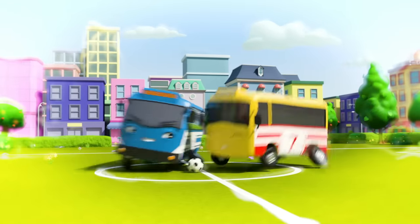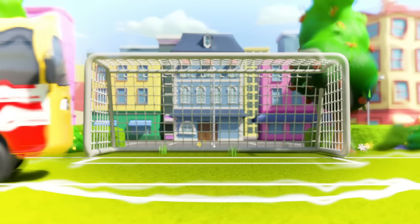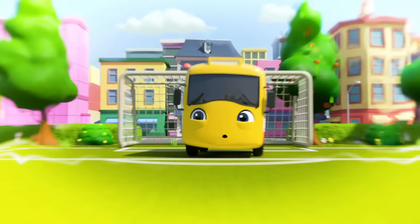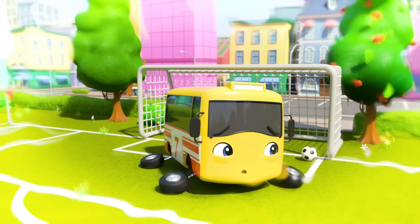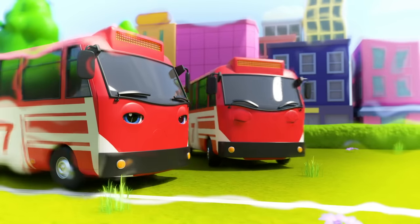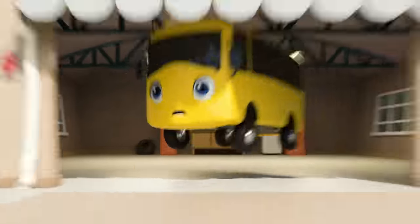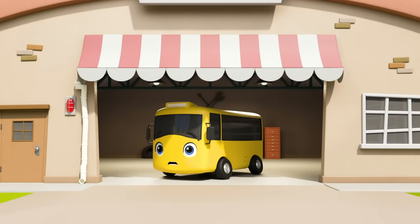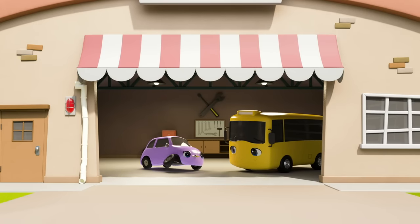The game starts, but oh dear, the buses play rough. Now it's Buster's turn in goal. He tries to save it, but oh dear, the soccer buses don't look very impressed. Poor Buster, he's tried so hard. Phew, it was just a bad dream. But now Buster's even more nervous about trying out for the team.